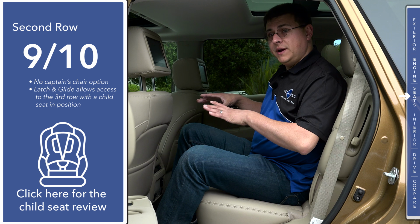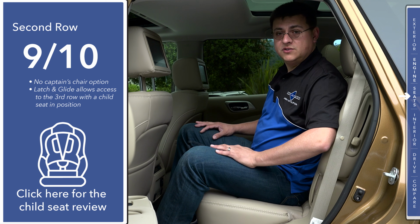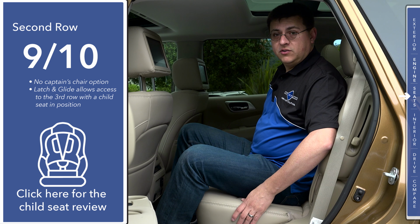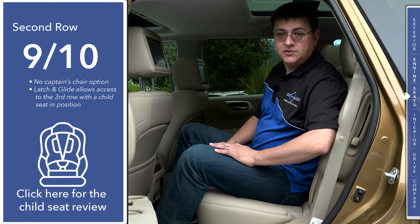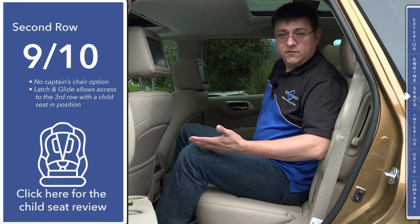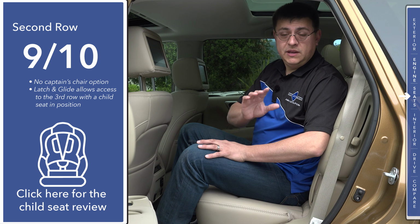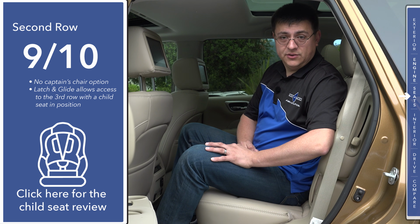Seating capacity in all Pathfinders is 7. There's no 6-seat and there's no 8-seat version available, even though this is just about as wide across the back as we find in some of the 8-passenger vehicles. That just means that 3 across the second row are going to be a little bit more comfortable than something narrow like a Highlander, and the 2 people in the third row are certainly going to be more comfortable than the 3 people in the Highlander's third row.